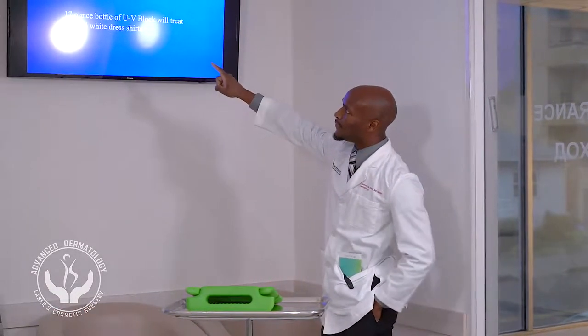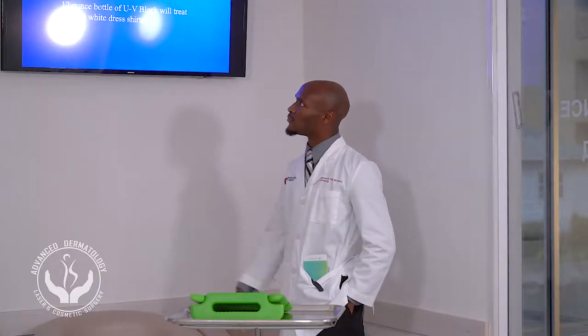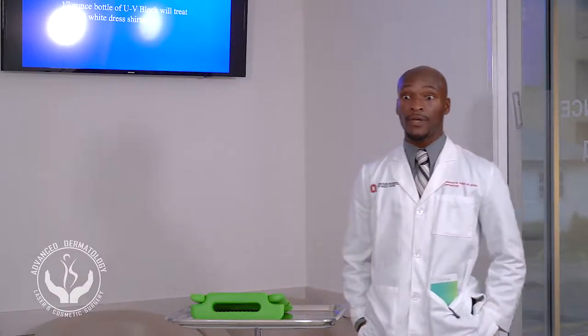Does that make sense? Now the products you're going to purchase, if you do, are the other brands, and they just have a longer longevity than the ones that you do at your home. But like I said on here, there's a website. If you have your phones and you can take a photo of this, they actually have a way that you can make your clothing UV blocker safe, and it will treat about 4 white dress shirts with a 17-ounce bottle. So that's a website that you all can check out. They have some really good information on there as well, and that's how I UV block my clothing as well. Fair enough.